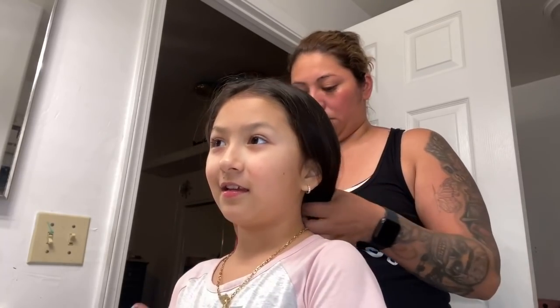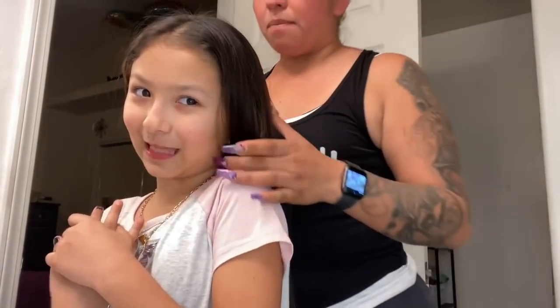No. Shut up, because you know you want to cut. I know, I do. So, I want it this short. I'm not gonna cut it that short. Please. I like my hair short. It's really pretty short. But you need to stand up straight, because if not, then I'm gonna cut it all chueco. Okay. I'll try standing up straight.